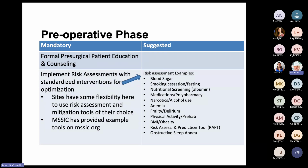If you have anemic patients and you can try to address that before you get them to the operating room and have to give them blood, that's better for them. Other things that we're starting to think about more and more: postoperative cognitive dysfunction is a big concern, especially in elderly patients. So we may tailor our anesthetic plan to try and address that.